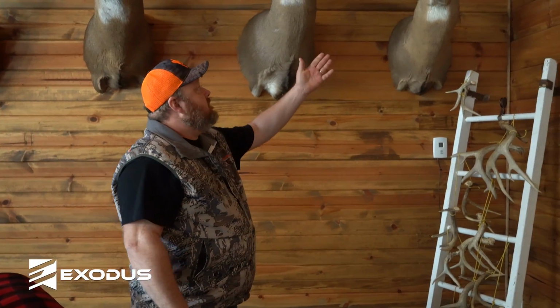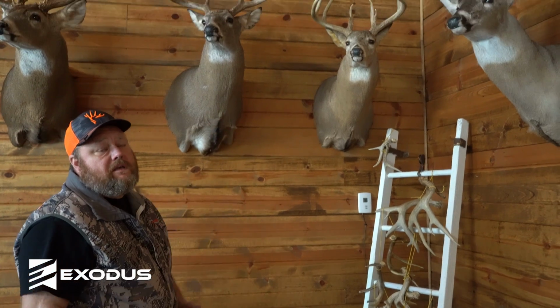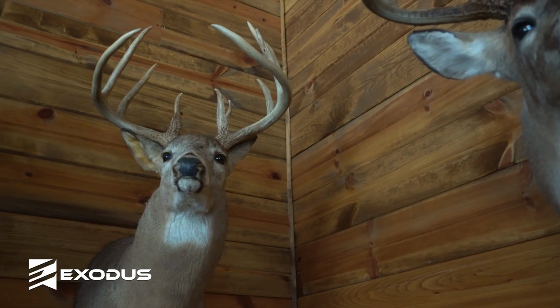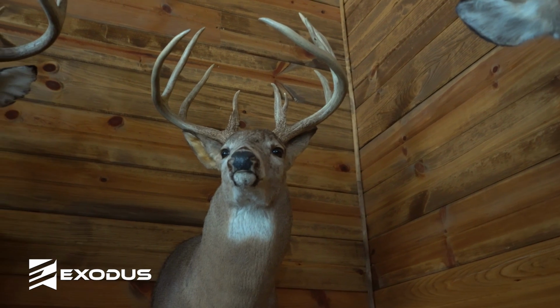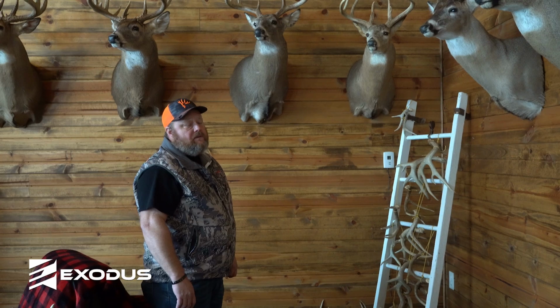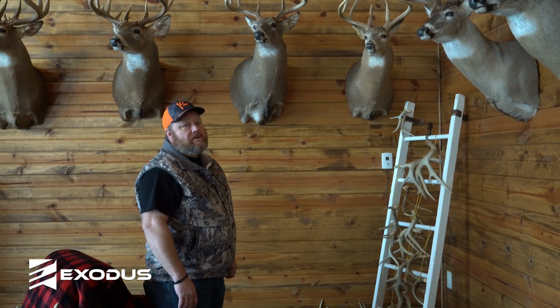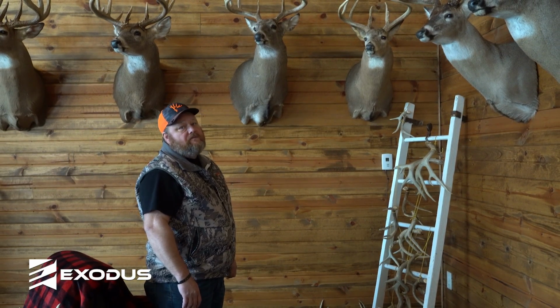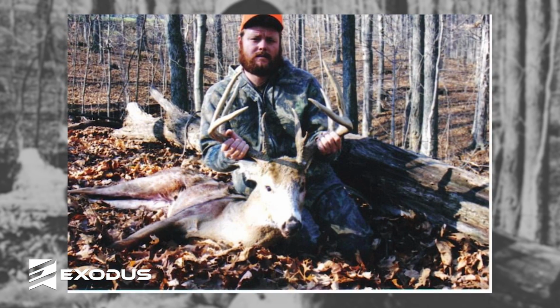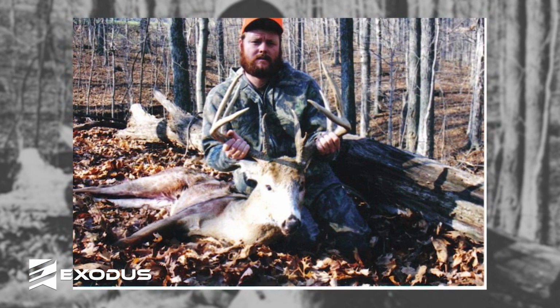Next we have this deer. He was the first Hoosier record book deer I killed. I hunted him out in a little bitty patch of woods in the middle of a cow pasture, in about an acre woods. And the first morning I hunted him, here he came about 9:30 in the morning, and I shot him at 10 yards with an H&R Ultra Slug 12 gauge out of an old Loggy Bayou tree stand. That was back in 2002. That was the first book deer I had ever killed.